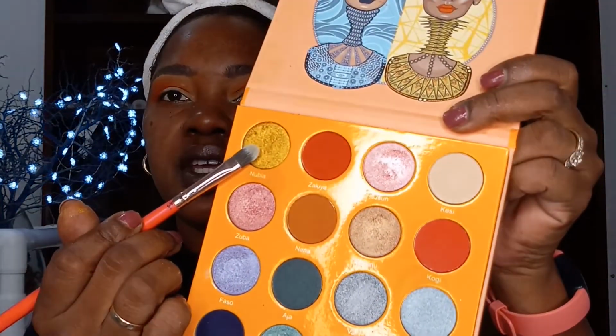Going back in with the transition, I'm just going to do some more blending so that the transition is nice and seamless between those two colors. These colors are blending out so nicely together. For my lid, there's a beautiful yellow gold shade called Nubia. This one in the corner, I'm going to work that on the lid of my eye.